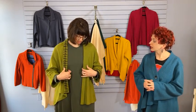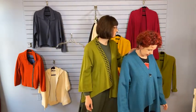What size are you both wearing? Is this a medium? I think that's a medium. Medium, and I believe that one's a medium too. Typically I would wear a medium, and you would probably typically wear an extra small.